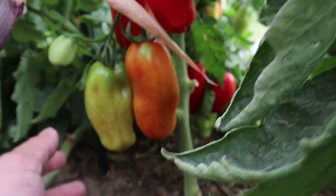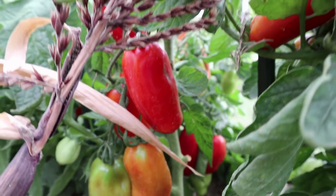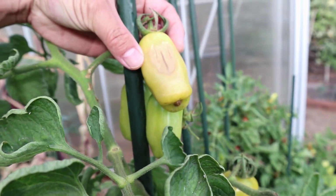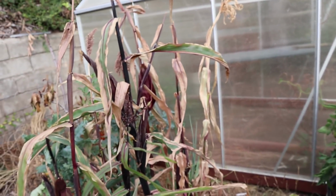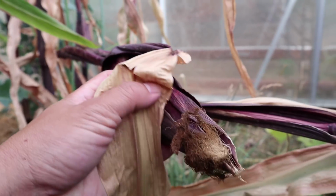Our San Marzano are doing well, and there's no regret on leaving the tomatoes on the vine. The few or couple that were exposed to sun got scorched or cooked, and it's not too bad because that's only a couple. Our Seneca red stalker corn has fallen over due to the extreme heat.